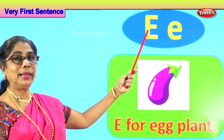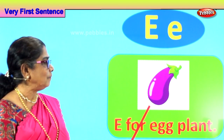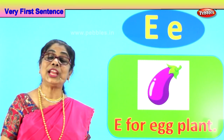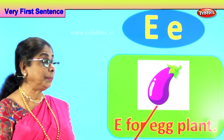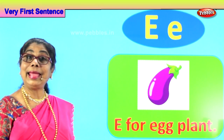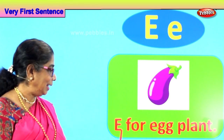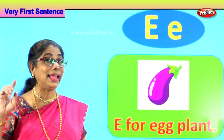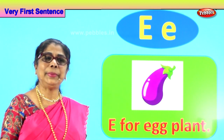Let's take a new picture. Look. Big letter E, small letter E. What is the sound? E. Lovely picture of a brinjal. Some brinjals are in the shape of an egg, rounded almost like an egg. It can be purple, it can be white. So we call a brinjal plant eggplant. E for eggplant. Read it again. E for eggplant. Letter E sound is E. E for eggplant.